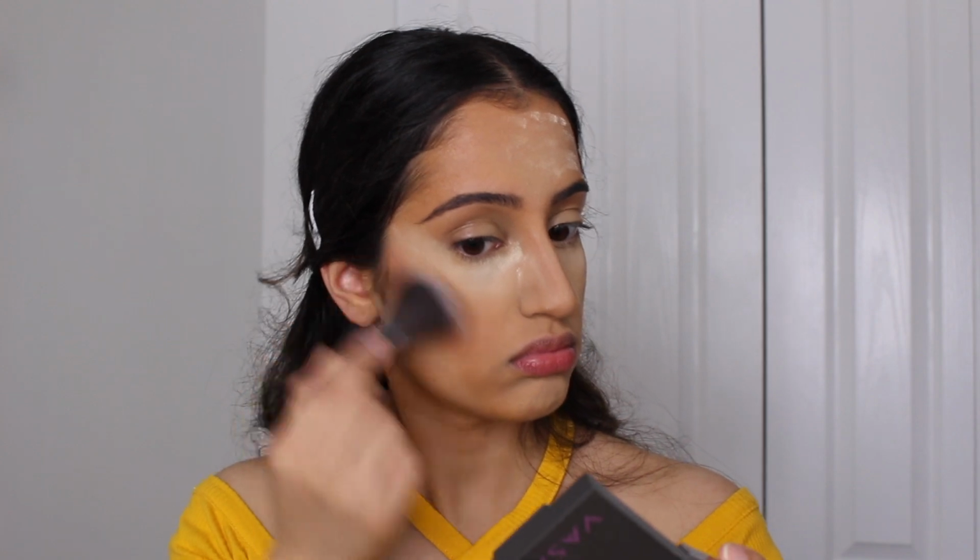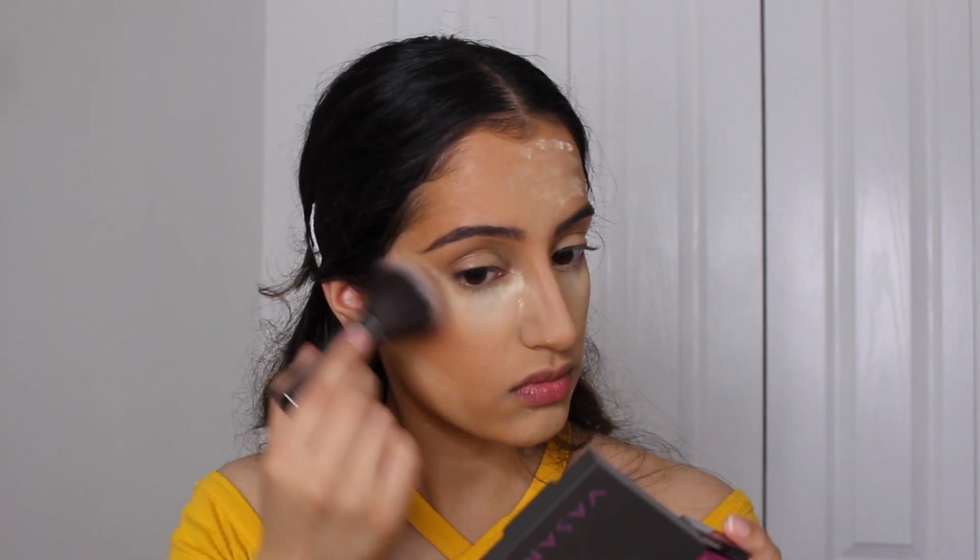Taking my Anastasia contour kit and I'm just gonna go over everywhere that I contoured with a very light hand. Never mind. I lied. Now I'm taking the Wildlife Blush Duo from Vasanthi. Good enough.